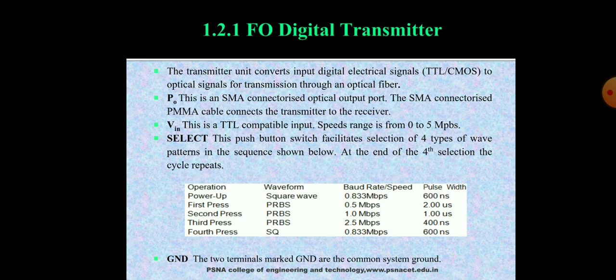The second pin will be VIN. This is a TTL compatible input. Speeds range from 0 to 5 megabits per second. The input may be a simple square wave or a complex pseudo-random bit sequence from a function generator. In this trainer, the output of the controller, that is the microcontroller, PRBS out pin number 17 is internally connected to VIN and hence no external VIN should be applied to it.